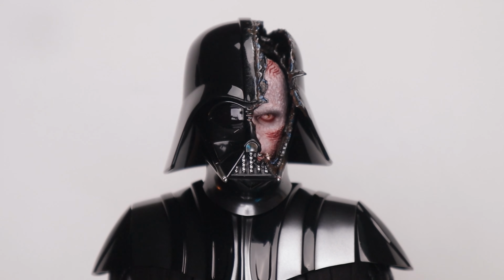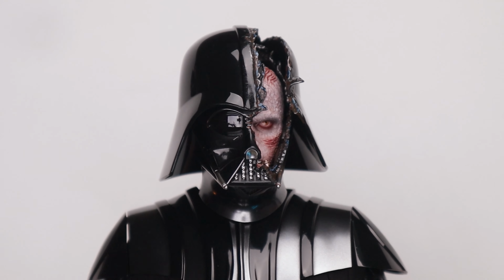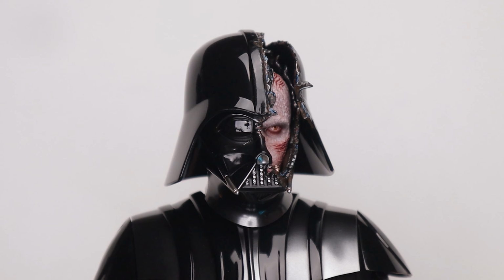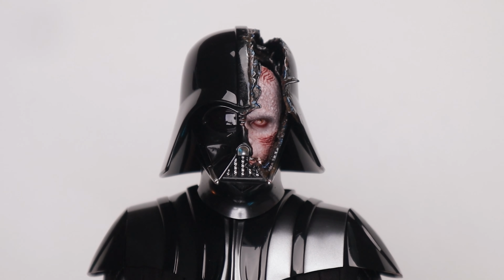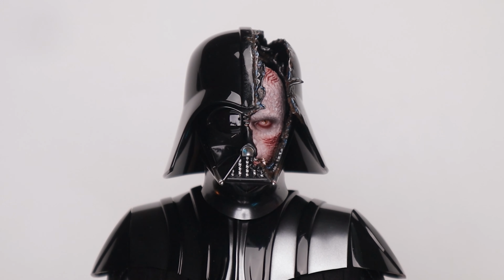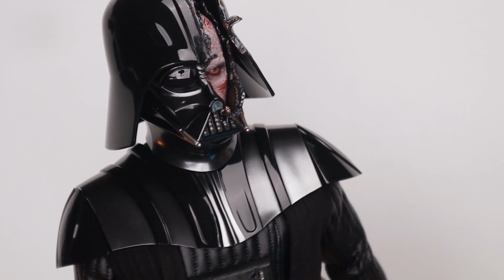Anyways, what are you doing, man? I just want to take some extra time and appreciate that head sculpt, guys. There's nothing I have zero complaints about that. That right there is perfect. Absolutely perfect. Absolutely dig it.